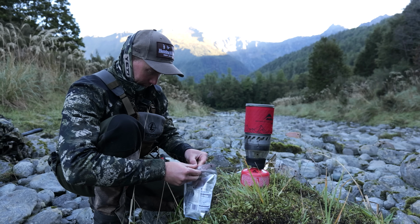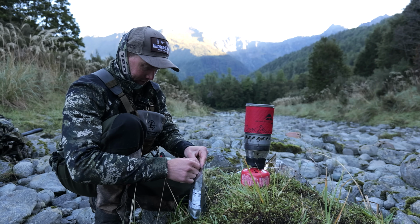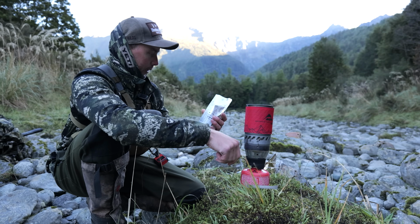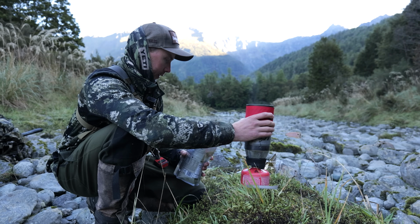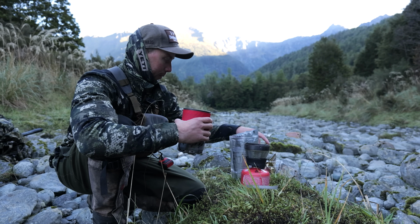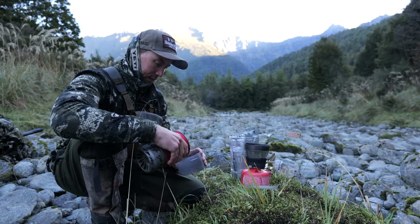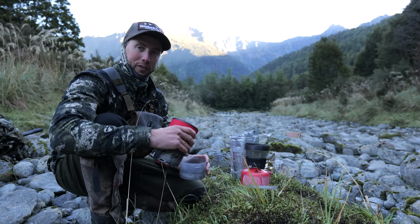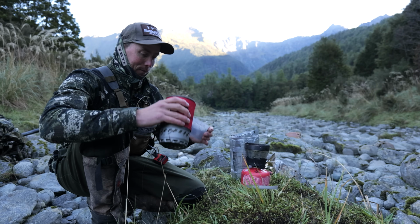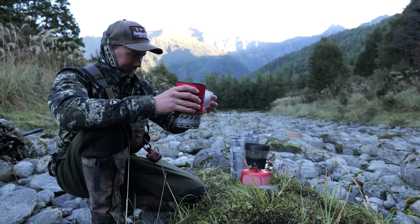May as well get some breakfast going at the same time. Oh, that coffee smells so good. Alright, what do I need? 130 ml. Better measure it. I always think I don't have to measure it, and then it ends up being too runny or something stupid. Okay.